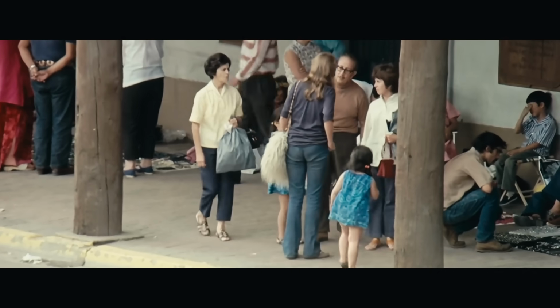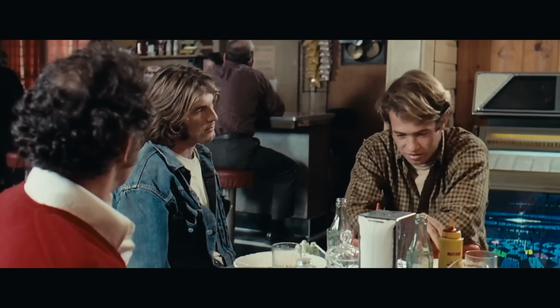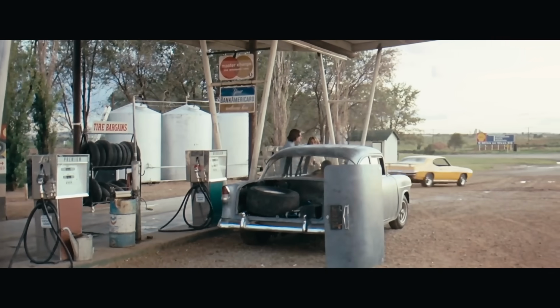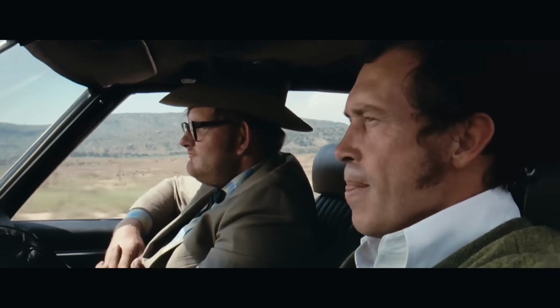Two-Lane Blacktop 1971, directed by Monte Hellman, followed a minimalist structure. The story involves two young men, a driver and a mechanic, who drive a 1955 Chevy across the country, racing strangers and barely speaking. They pick up a hitchhiker, meet a boastful man in a GTO, and drive from town to town with no clear purpose.